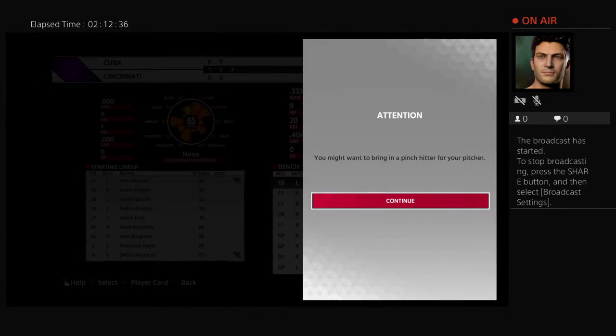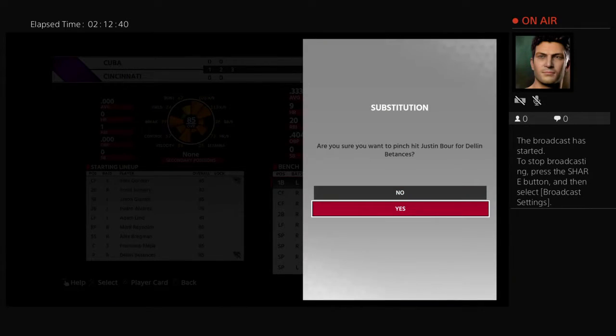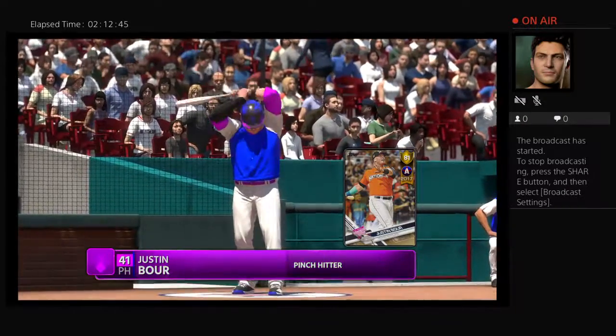Your attention, please. Now pitching for the Reds, number 40, Austin Riley. Justin Bour will get the call here as he'll hit for the pitcher.